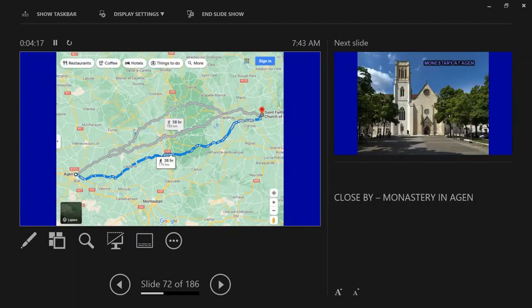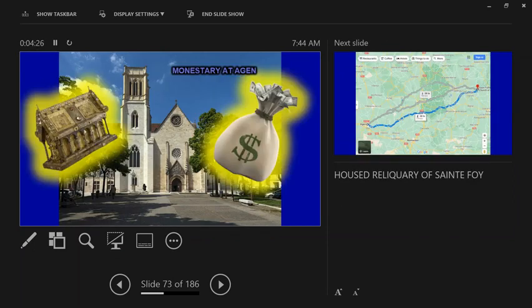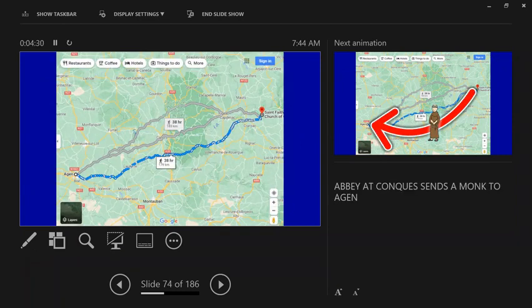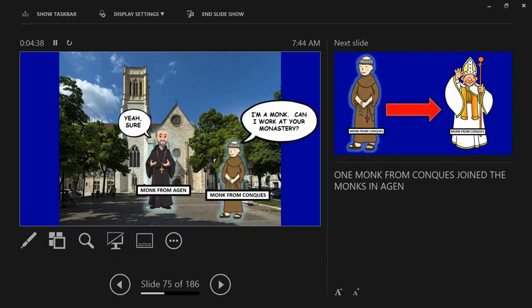So close by, let's see, it's a 38-hour walk, is a monastery of Agen. This is the monastery of Agen. They have a relic, so therefore they have money. So the Abbey of Conch sends a monk to Agen, and the monk from Conch says, "Hey, I'm a monk. I can work. Can I work at your monastery?" And they said, "Yeah, sure."